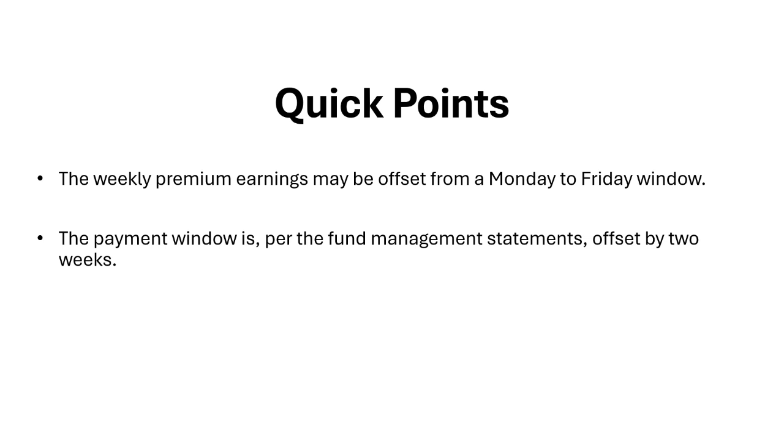If I were to go through and offset these numbers, it doesn't change how they tabulate, other than we might be missing a week or two's worth of data from a payment perspective. So I felt it was important just to clarify that.